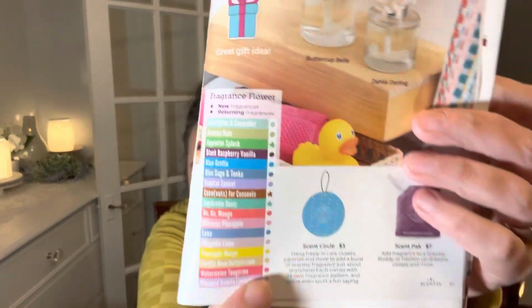Fragrance flowers. The new scents are, well, in the scent packs and the, oh no, this specifically says fragrance flowers. So we have Appletini Splash. Coconuts for Coconuts I'm excited about. Daydream Oasis I would try. Pineapple Mango is exciting. Whipped Vanilla Lavender. Why doesn't it have a star? That seems new. It's not starred, you guys, but yet... I don't remember. Oh, maybe because it came out with the Mother's Day? Well, anyways. Love fragrance flowers.